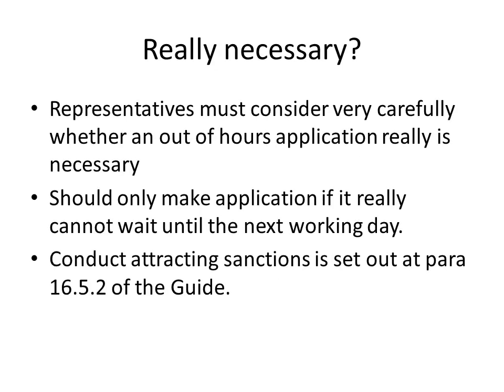Finally, the legal representative needs to consider whether the application is really necessary. They need to consider this very carefully in the case of an out-of-hours application. Is one really required? A legal representative should only make such an application if the matter really can't wait until the next working day. And paragraph 16.5.2 points out the type of conduct that will attract sanctions against the practitioner in this context.